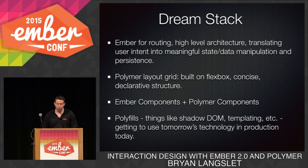And Polymer is great because it gives all these different wonderful polyfills, and they work really hard on these. These are very difficult engineering problems. So things like shadow DOM, certain templating, components with true encapsulation, the Web Animations API, and they basically allow you to use tomorrow's technology in production today.